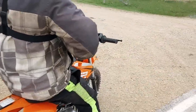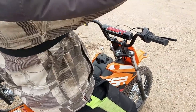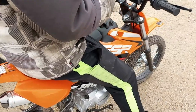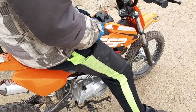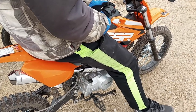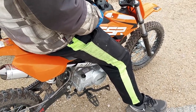Right. But there's your test, guys, on the 14-tooth stock versus a 16-tooth aftermarket sprocket. You gain about 3 miles an hour. And granted, this is an automatic, guys, so we might do this test on a manual. I know you'll hit, because I hit 50 stock with a 125 manual, depending on what size sprocket it had on it. I think it was a stock about the same.